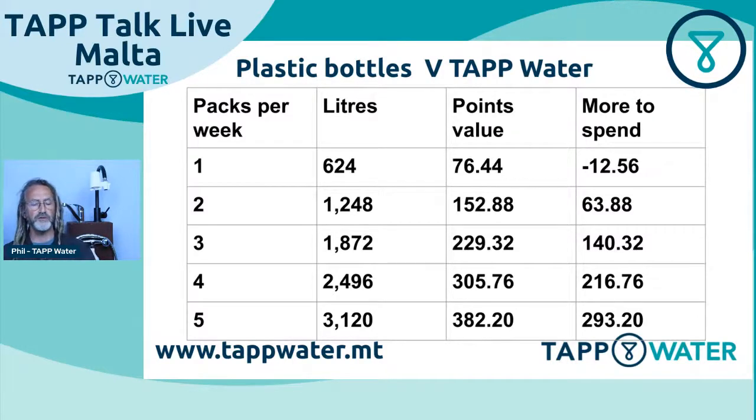So you'd be able to use it for washing your fruit and vegetables, pets, plants, all that kind of stuff as well. Now, I won't go through all these figures here, but basically, more packs of water that you would have had free and you don't, you use your points and spend it, you're better off. Say 2 packs a week, 63.88, 3 packs a week, 140 euros, 4 packs a week, 216, and 5 packs a week, a whopping 293 euros better off by using the tap water filter. And I use 5 as the maximum because at 5 packs of water a week, that's about the same as 3,600 litres out of your filters.